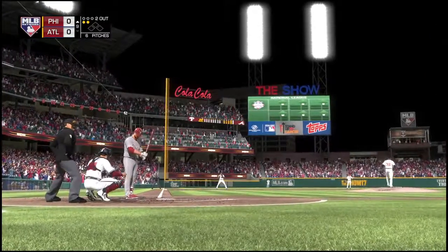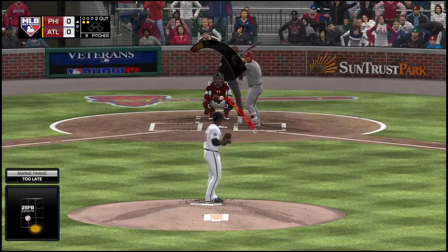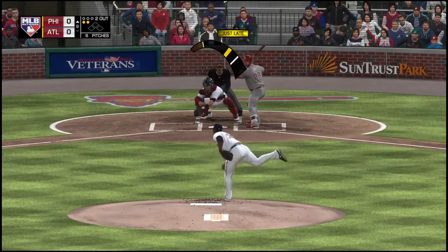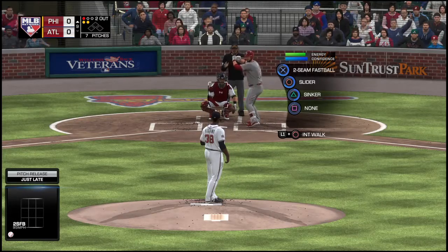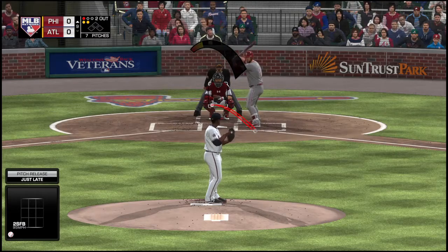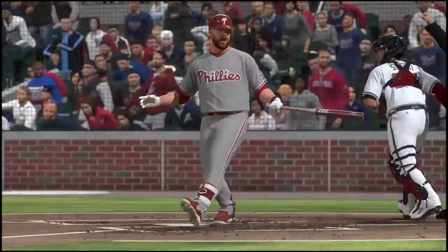Well, that's 2 impressive fastballs. 2 mid-90s fastballs just reaching back saying, I dare you to hit it. Finds himself in a nice 0-2 count now. Now the pitch. Down and away. It's a ball and 2 strikes. The 1-2 pitch. And he strikes him out on a good pitch.